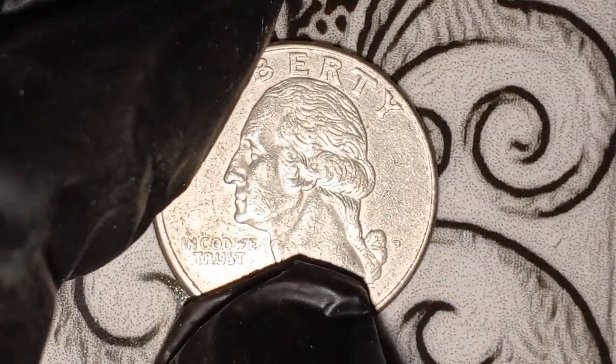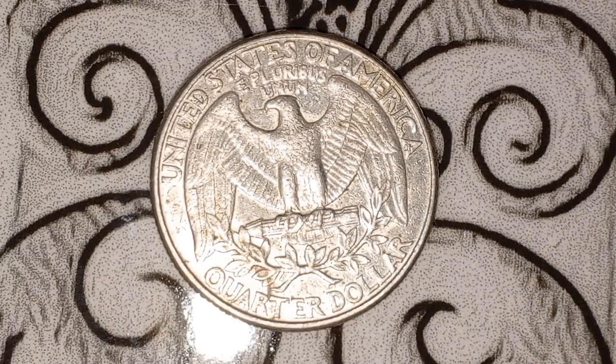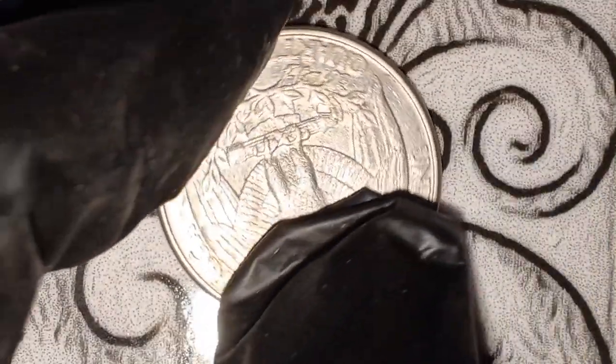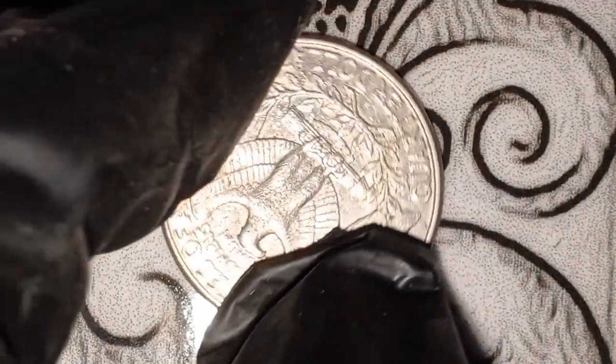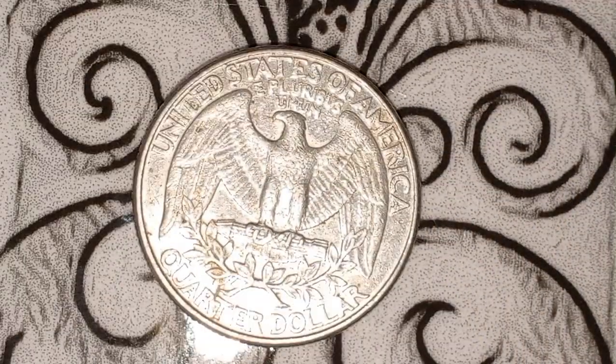And the 1995P Washington quarter has a secret, something that has caused its value to skyrocket. Let's dive into that. Here's where things get interesting. While most 1995P quarters are worth just a quarter, there's a very rare variety of this coin that has been known to sell for millions of dollars.